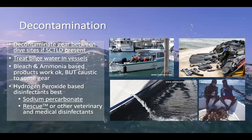There's also other hydrogen peroxide-based products that are used in veterinary and medical practices. Rescue is one that might also be something suitable to use. I don't know if these things are readily available in the Bahamas. I know you can buy them on Amazon. So there are some things that you can use to treat gear. Again, preventing the spread of disease from one place to another.